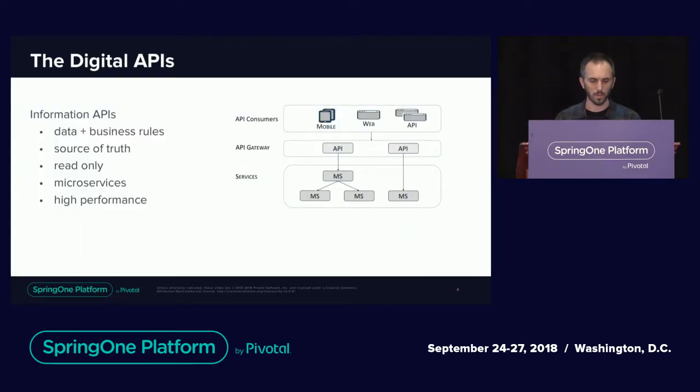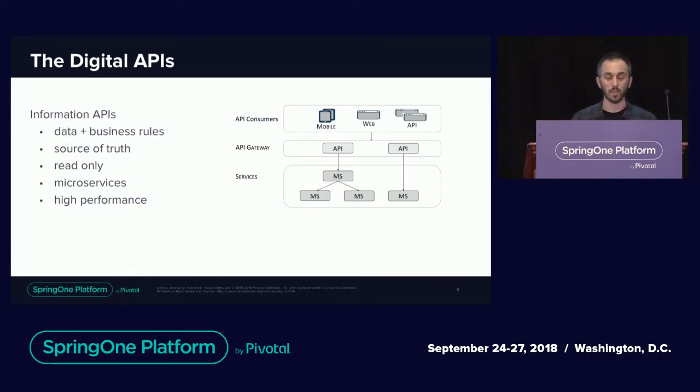So we'll talk a little bit about the APIs specifically. A lot of the APIs that we build, you could call information APIs. And when I say that, I mean that they're not just returning data, but they're responding to queries with a combination of data and business rules. So it's informed by business rules. It's a little opinionated. They're considered the source of truth for their consumers. They are read-only in nature, which can make a difference in the architecture for sure. They're designed in a microservice manner, and there's a focus on performance, because this is read-only, so we want answers quickly.